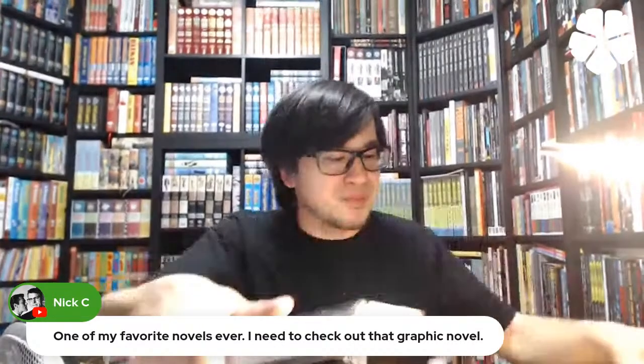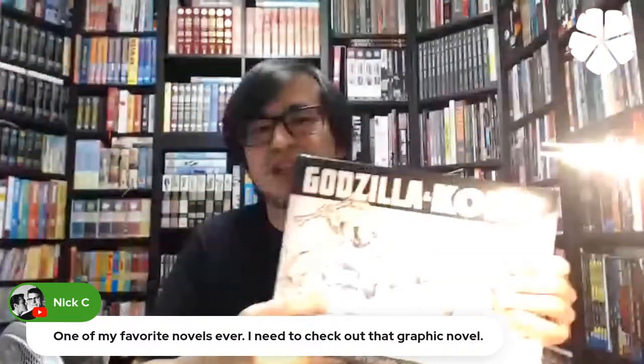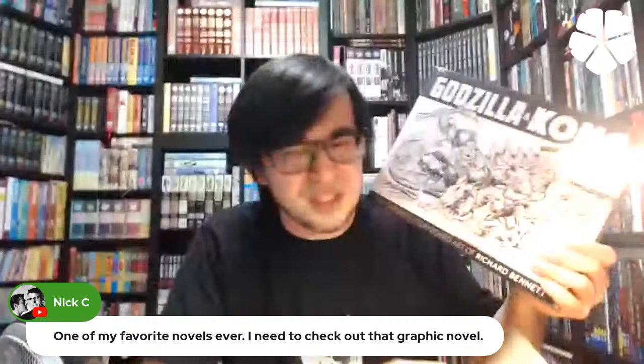It's adapted by Ted Adams, who is the founder of IDW, and it is drawn by Jorge Coelho, who did a short run on Batman, I believe. Not a terribly well-known name, but he's a phenomenal artist. Okay, this is a massive book. Oh, here, this is why there's so much glare.